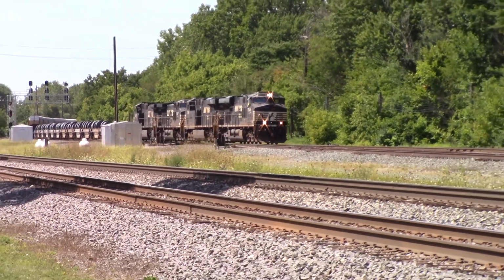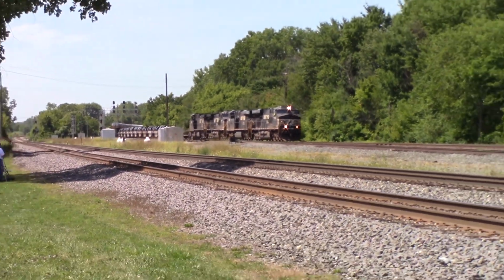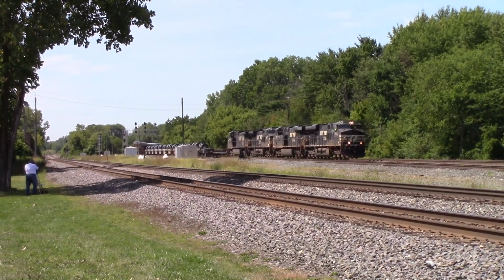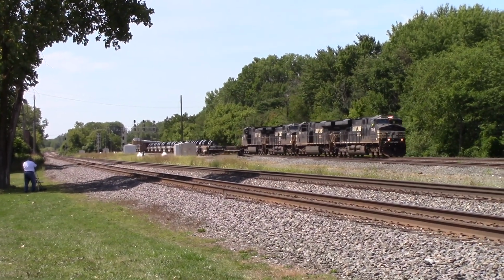After another load of trailers and containers made their way through Berea, an eastbound Norfolk Southern mixed freight train made its way through on the Chicago line with four engines on it.